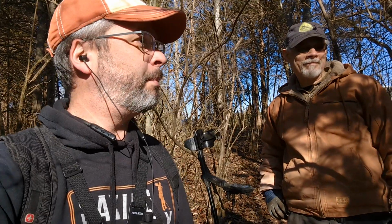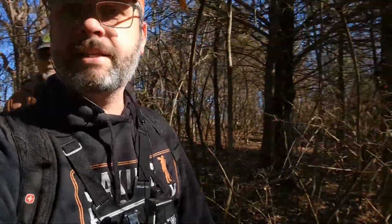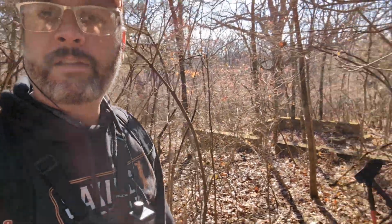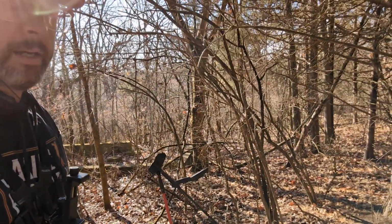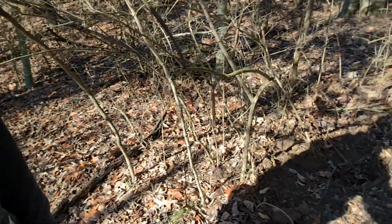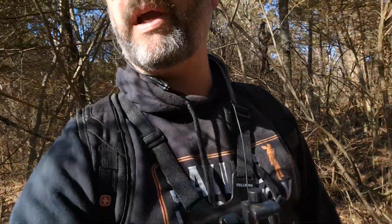I am out here at the park with my buddy Paul. We're out here at a park that's local to us, a little bit closer to him, and it has several old foundations on it. It's really brushy. We can walk through the brush and swing in a lot of different areas. This is his last hole he was digging up, something large and round. And so we're gonna make our way through the brush.